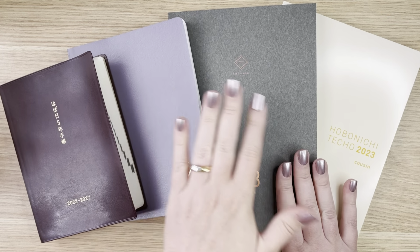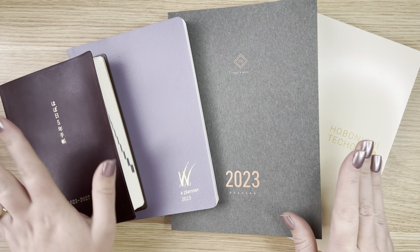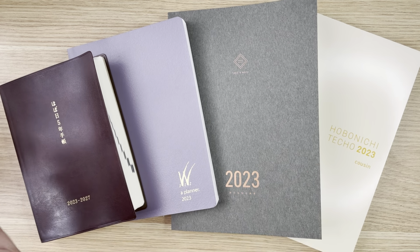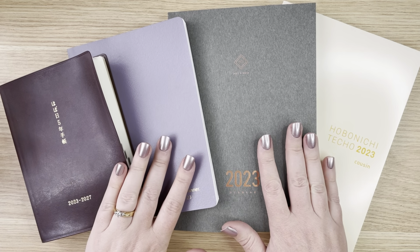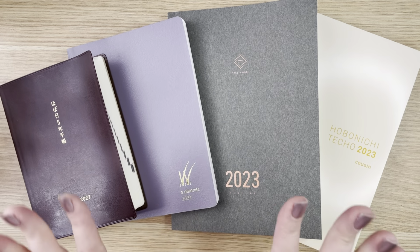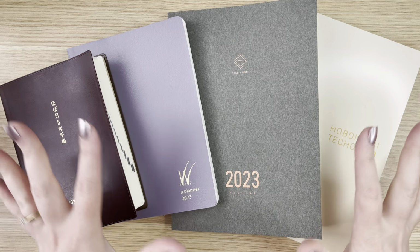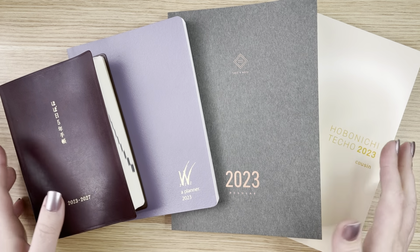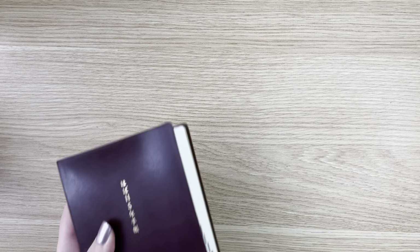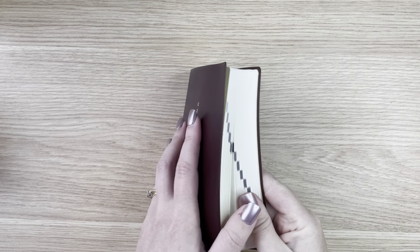I finally have all of my planners for 2023, and so I thought I would give you guys a sneak peek on what I will be using next year. They all have the Tomoe River paper. That is just my favorite paper. And there will be some that you have seen me use before, and some new ones, and some kind of new versions of old favorites. So just to start with, I am going to give you guys a look at this one.